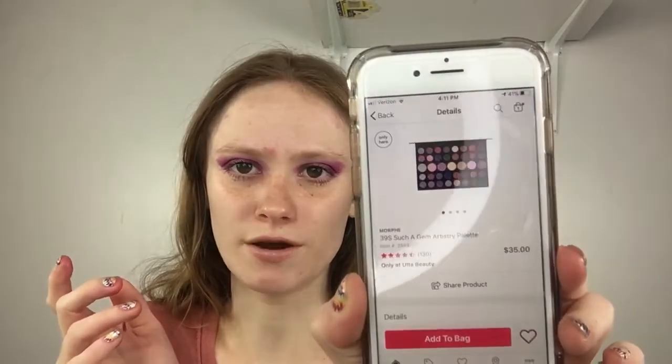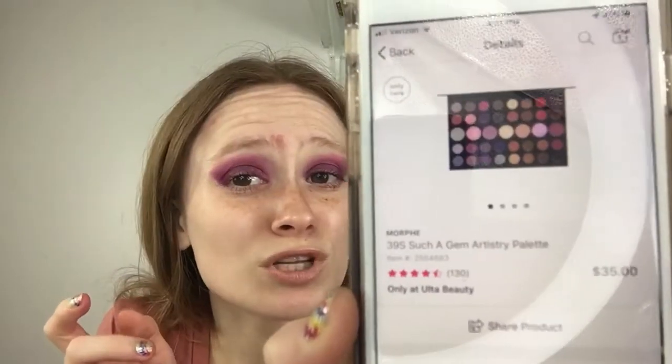So a lot of you guys are asking me, hey Jamie, what's a really good purpley or mauve tone palette? Or some of you are asking me for greens. So I'm just going to go down the list of colors and make a video about my favorites. Let me look this up. It's $35. And it has really good reviews, so just saying, I'm not the only one.